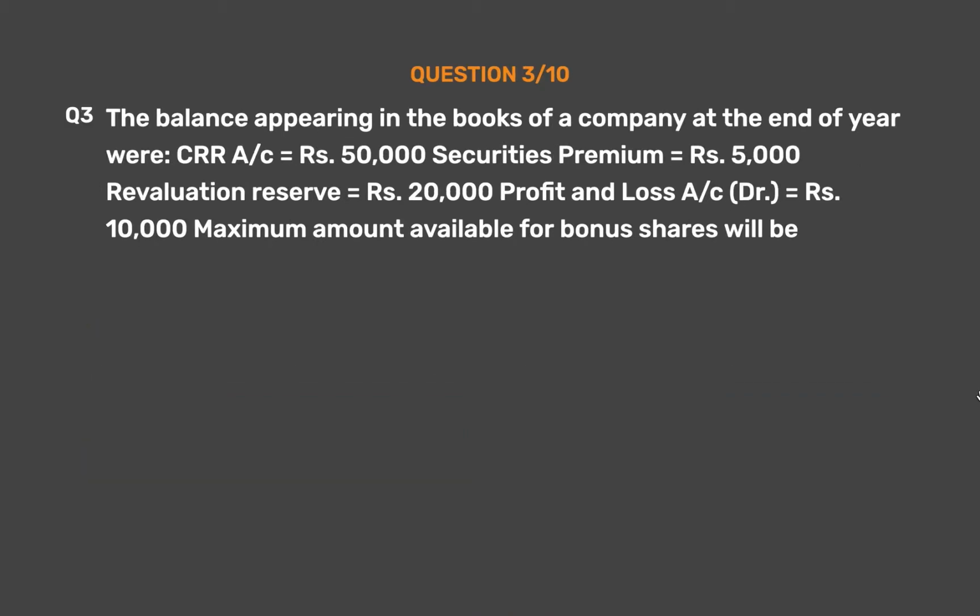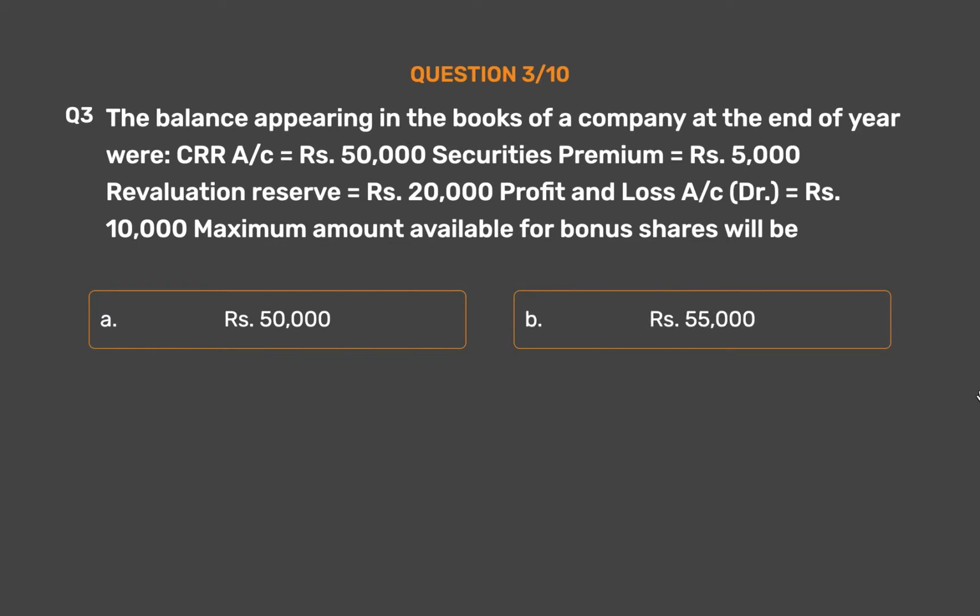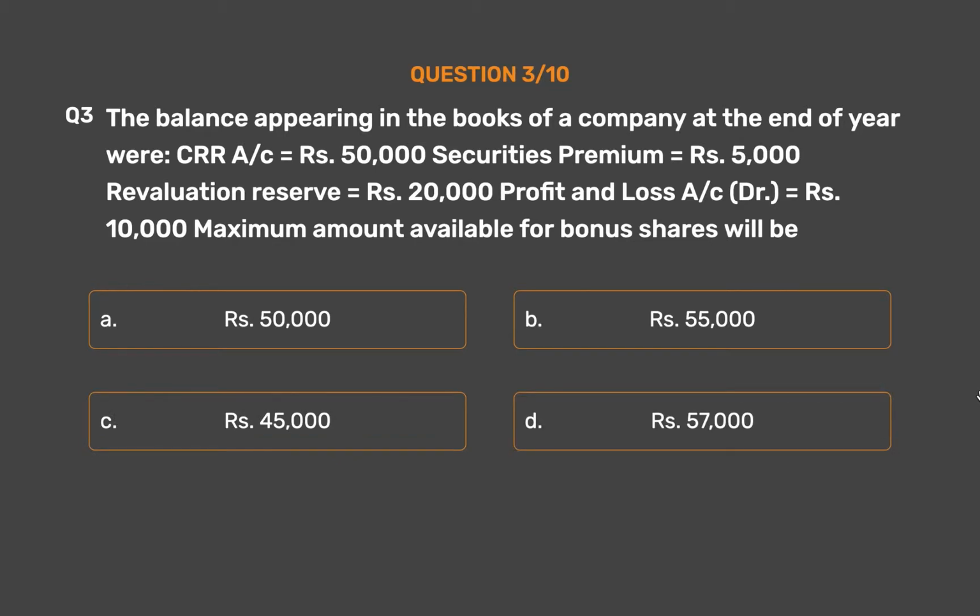Question number 3. The balances appearing in the books of a company at the end of the year were: CRR A/c equals 50,000 rupees, securities premium equals 5,000 rupees, revaluation reserve equals 20,000 rupees, profit and loss A/c, Dr. equals 10,000 rupees. The maximum amount available for bonus shares will be Option A, 50,000 rupees. Option B, 55,000 rupees. Option C, 45,000 rupees. Option D, 57,000 rupees. The correct answer is Option B, 55,000 rupees.